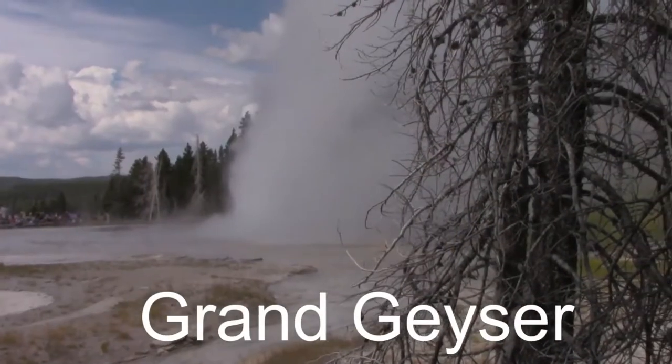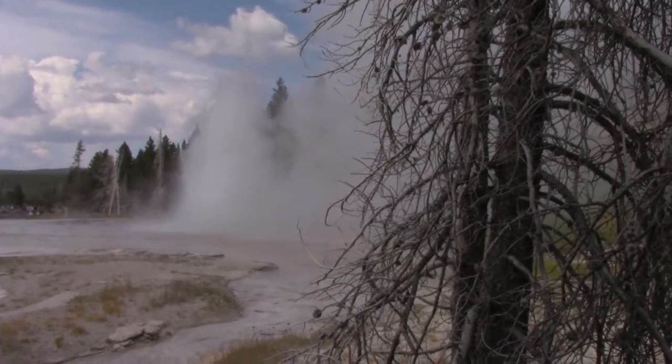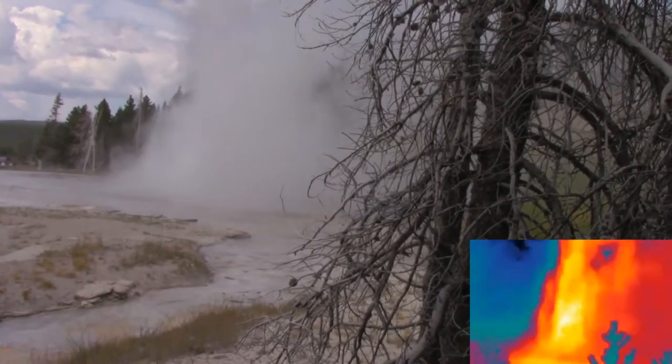Here's the Grand Geyser. Be sure to go see the Grand Geyser if you get to Yellowstone. Look at that eruption. This is bigger than Old Faithful, and it's regular enough that you can actually be sure to be there to see it erupt.